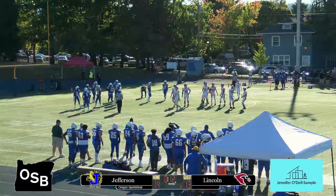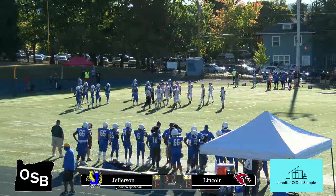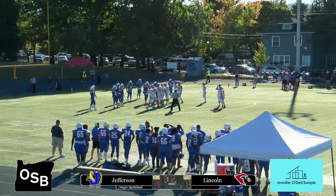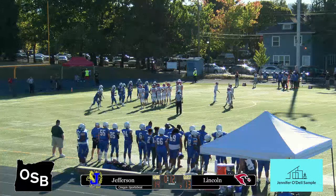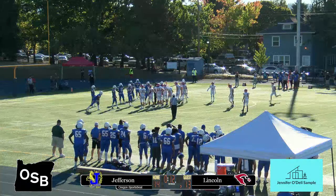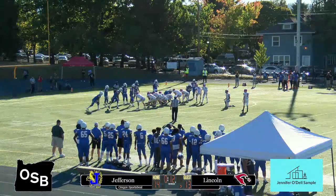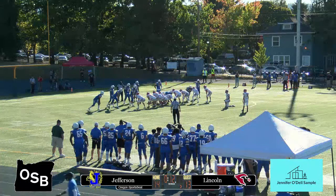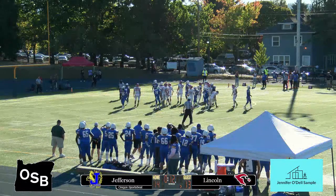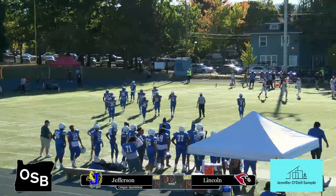So Dylan Mangus back out for the extra point. So definitely had the distance for that. So easy. Just got to make sure he gets the protection. Yeah, it almost looked like Jefferson got through that line initially. It could have gotten a hand on it. And it is good. So now we're officially tied at 14 all.